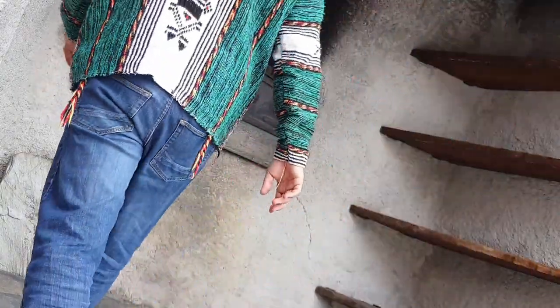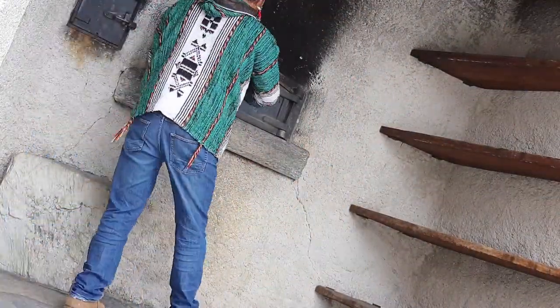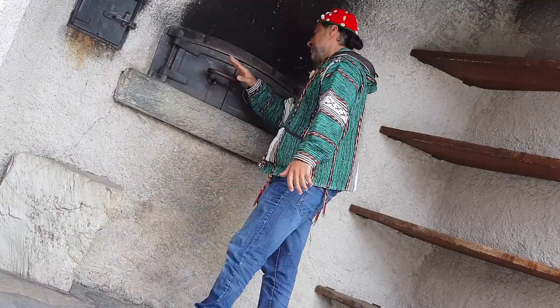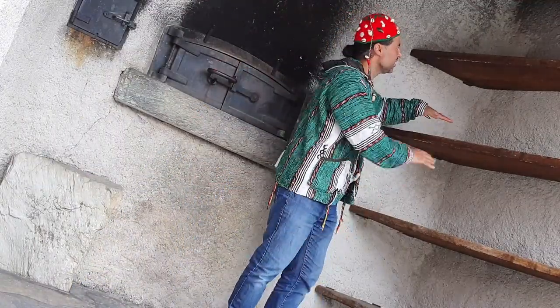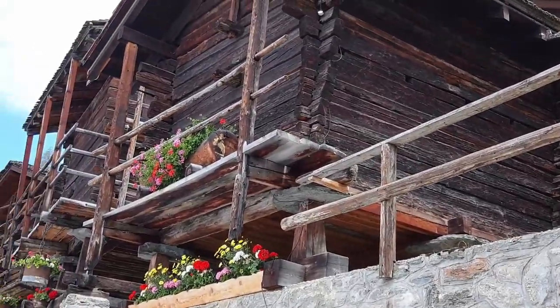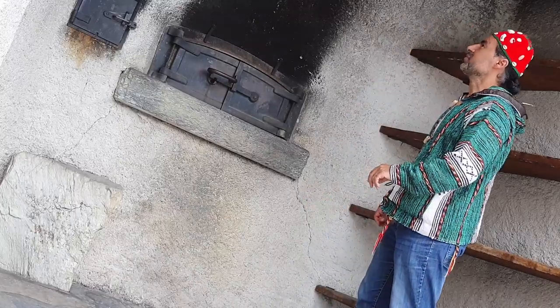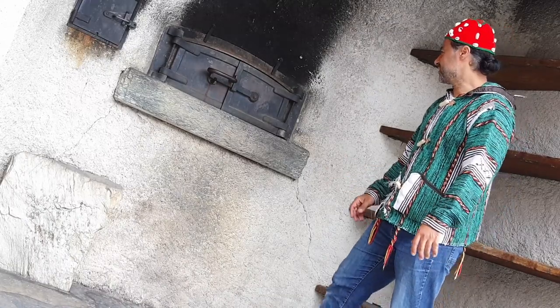So this is a traditional oven, as you can see here. A long time ago, normally they prepared bread here, and then they simply put the bread here for the public. But due to Corona time, today I think it is closed until we don't know. So it is closed.